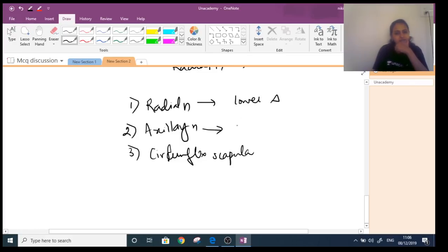Very good, Lakshmi. It is the quadrangular space. And circumflex scapular: lower triangular, quadrangular or upper triangular, which space? Circumflex scapular. Yes, it is the upper triangular.